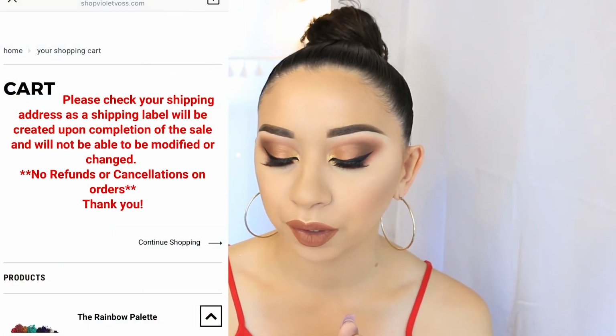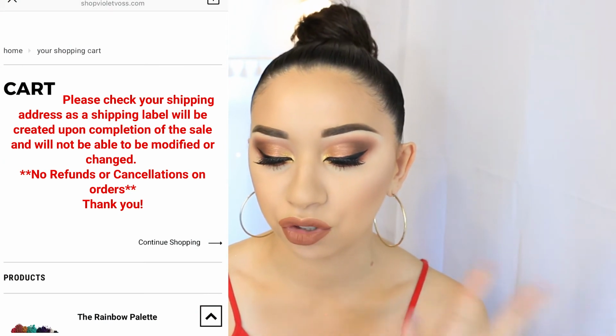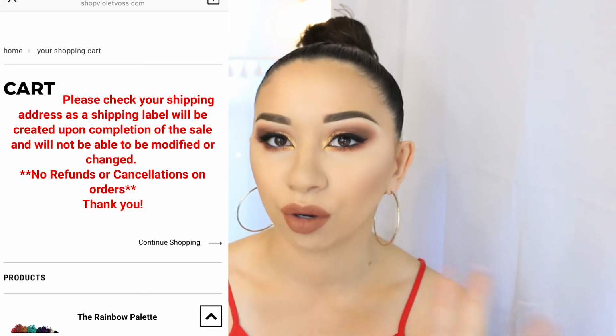I've never ordered from there, but then it gets like a lot of no returns or final sale. Let me put it in my cart so I can tell you what I was talking about. Okay, so on top it says, due to high volume of orders, please allow 5 to 7 days of processing, which is completely normal if there's a lot of people ordering. Please check your shipping address. A shipping label will be created upon completion of the sale and would not be modified or changed. No refunds or cancellations on orders.